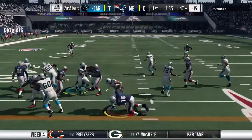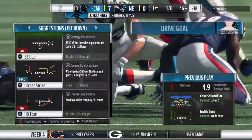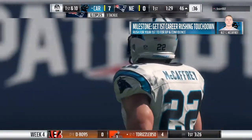Again, they run. Again, it's McCaffrey. And he'll take it down shy of the 45 at the 46. Only a gain of a yard there, but it indeed gets him a new set of downs.